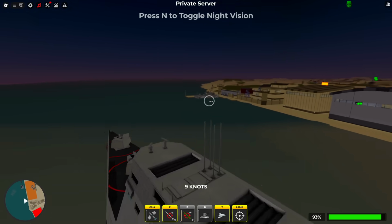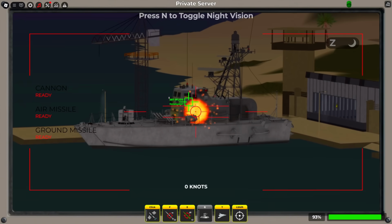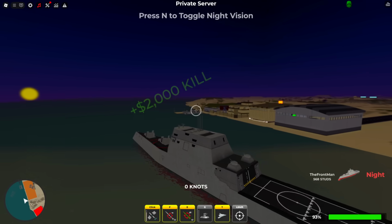Now let's go ahead and actually take a look at how good the main cannon actually is against ships, and this is one of the things that the ZUMWALT is really good at, because it will actually be able to 4-shot it, which is actually incredibly good.